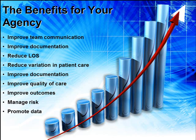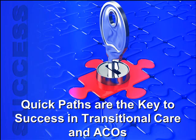With the use of pathways, the benefits for your agency are many. Pathways will improve team communication, improve documentation, reduce length of stay and variation in patient care, improve quality of care and outcomes. They will help you manage your risk in this risk-driven new healthcare market, and they promote the collection of data, which is what your payers want to see.